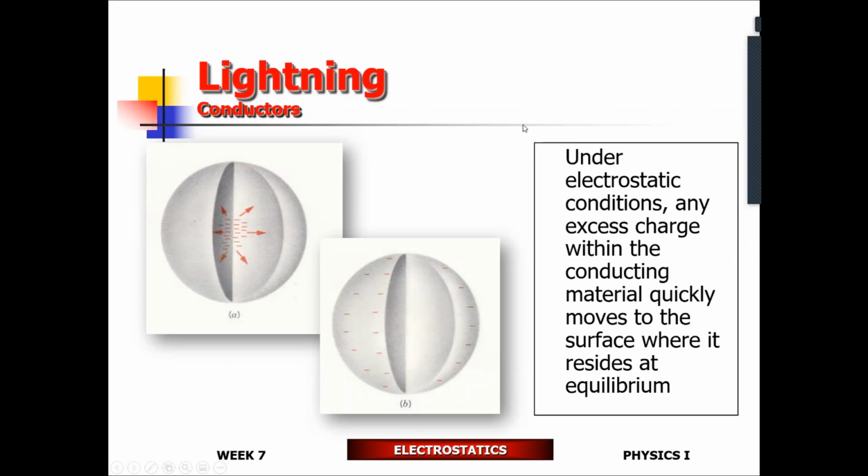You can touch the inside of the metal, you're fine. There's no net charge on the inside. The net charge is on the outside. The reason is because these charges will repel each other as far away from each other as possible. The furthest that they could go is the boundary. That's the outside surface. Net charge on the inside is 0.